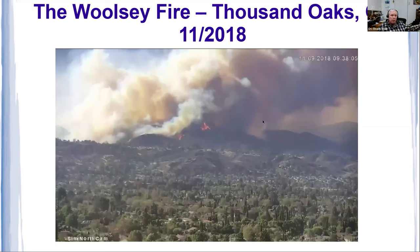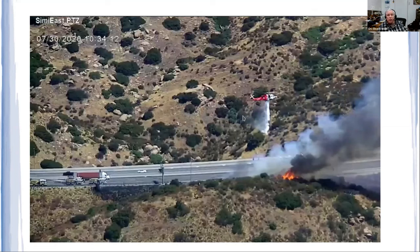There have been other smaller ones since then, nothing of this magnitude. This one broke out at the base of the hill where the camera was at. If you know the area, this is the Santa Susana Pass, and that's the 118 freeway. If you look closely at the bottom center, you can see members of the strike crew that a previous helicopter dropped off at the point. They knocked it down. It was just a few acres. Somebody threw a cigarette out of a car or something. So video for us is important.